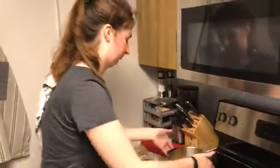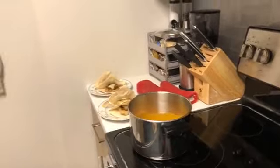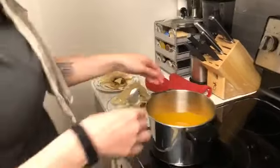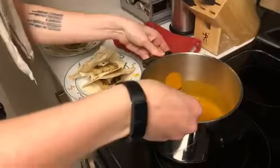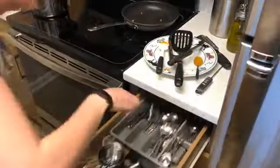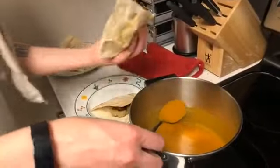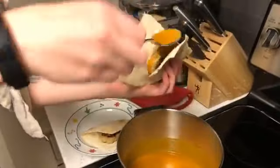All right. We got some Thai curry sauce here. Oh boy, I'm in the way. Going into the burgers as well. Oh, need a bigger spoon. Coming in. I don't want to drip everywhere and ruin my... Going into the pockets. All right.